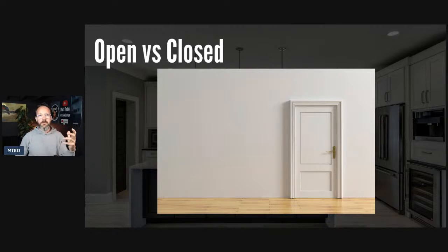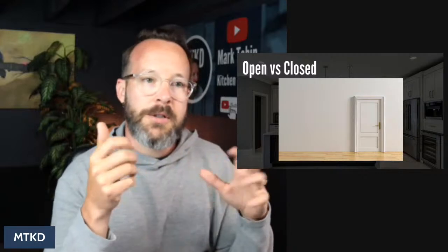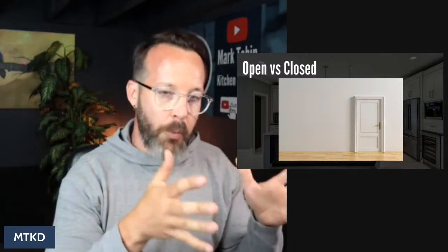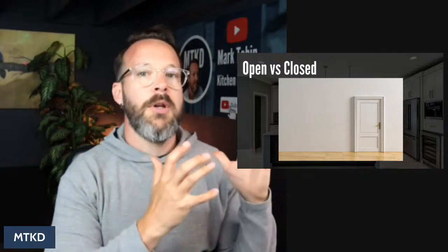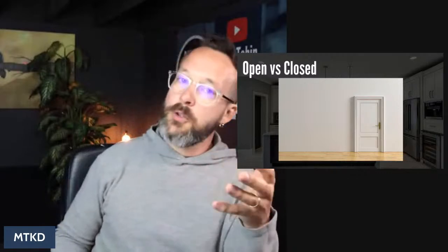Now, one of the things that happens is in new constructions, a lot of new constructed homes have this built into the floor plans because they've been so popular for such a long time. So I think with new builds, the floor plans are going to have to change to incorporate closed concept. And everyone who's buying older homes, those older homes probably already had a kitchen that was closed off.